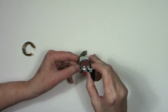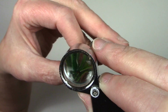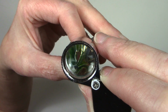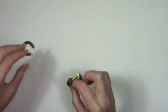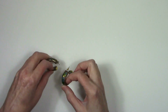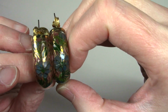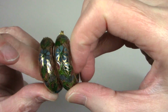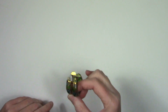Let's look at it under the loupe. They're so lightweight. Okay, there you can see the structure of the wire going through and then the glass in between. Wow, okay. I mean, they're fairly worn on the inside on the plating, but just really cool. So am I right? Is this plique-a-jour? Or even if I'm pronouncing it right.